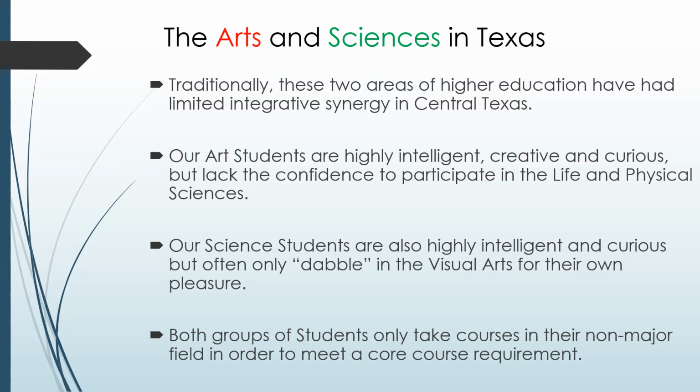Traditionally, the arts and the sciences in at least Central Texas have had limited interaction with each other. Very few arts included the sciences, and very few sciences have included the field of art. We found that our art students are highly intelligent, creative, and curious, but they lack the confidence to participate and excel in the life and physical sciences. Conversely, our science students are also highly intelligent and curious, but they tend to only dabble in the creative arts and use it as a pastime.